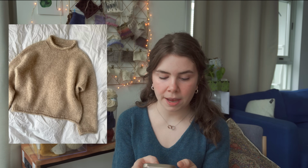I also really like the round unfinished raw edge of the curl of the collar, but at the same time there is a little bit of a design right below it. It's kind of a little bit of a rib before the collar folds over. Same thing with the sleeves and the bottom of the sweater.